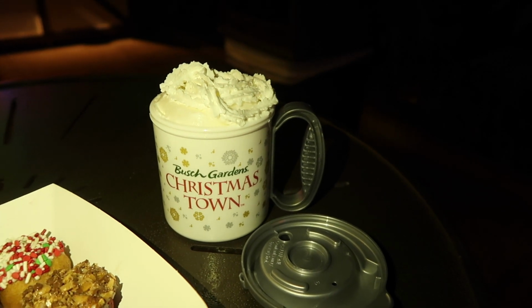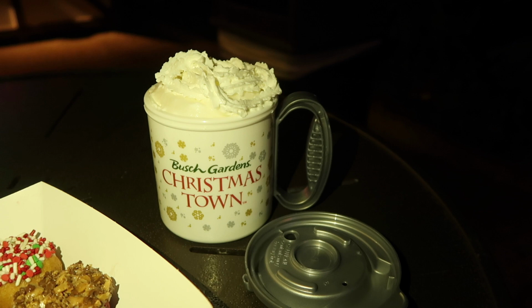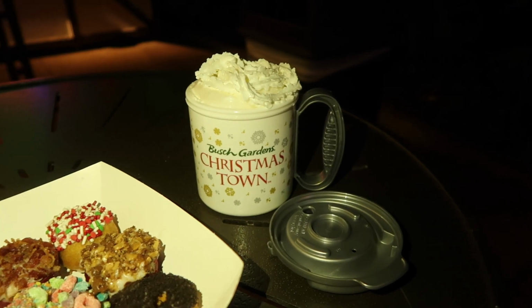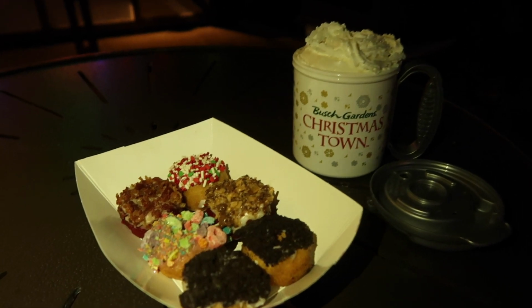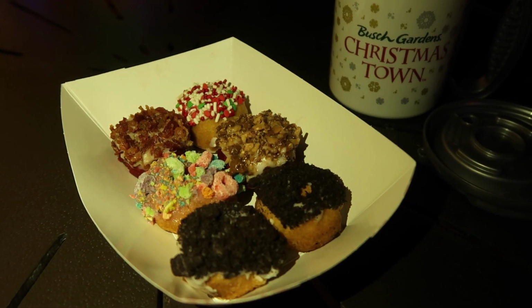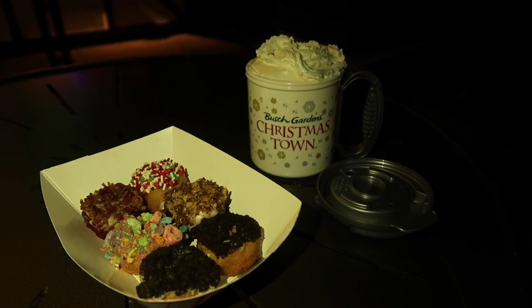Check it out, they put whipped cream on there as well. And so about $6, not a lot at all. You get 99-cent refills throughout the night and you can bring it back year after year. And then it looks like right here we got the 6 donuts. So I'm gonna get a couple of photos real quick before I actually try it and review it.